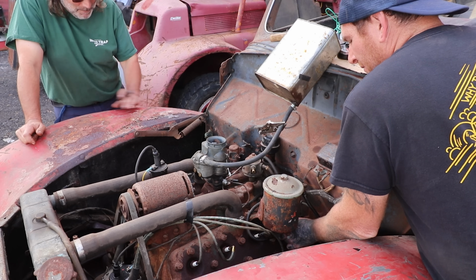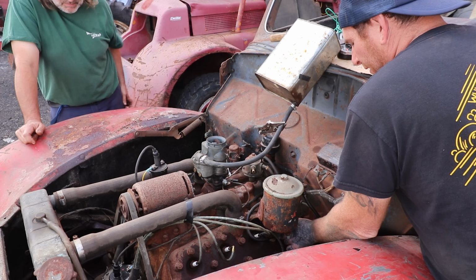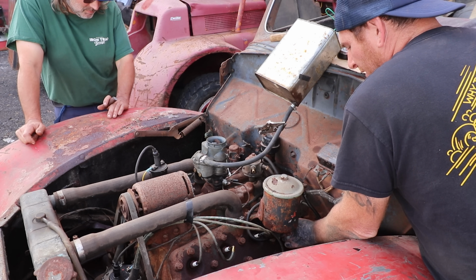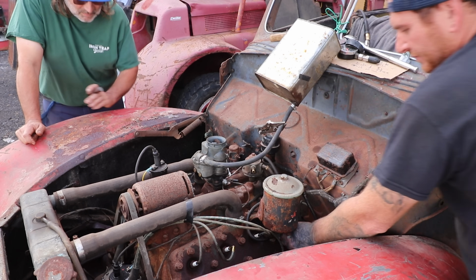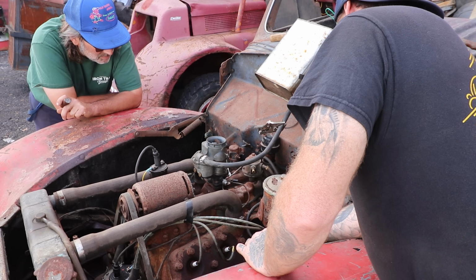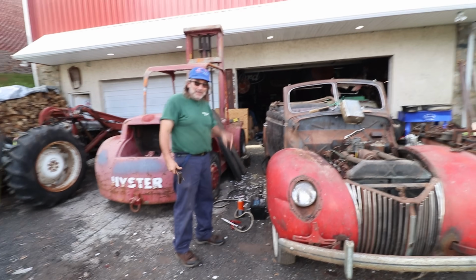I tried tapping on that one valve a little bit with a brass punch, very lightly, and it didn't seem to move. So I think we're gonna start by pulling the intake, see if we can get some heat on that seat, or I mean a guide, and see if we can get it to break loose.